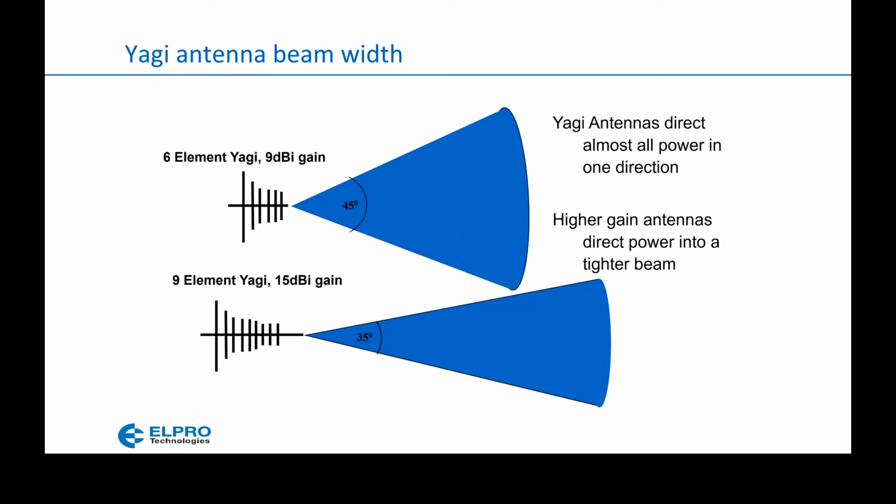As we get to a higher and higher gain, like our 9-element Yagi, which has a specification of 15 dBi gain, the beam angle gets narrower and narrower. In this case, it's still 35 degrees, so it's still pretty easy to aim. We don't have to take any great care, other than making sure we're reasonably comfortable we've got it within 17.5 degrees to the left or to the right. So that's what these antennas do: they take the existing energy, concentrate it into a specific direction, and in doing so accomplish greater and greater ranges.